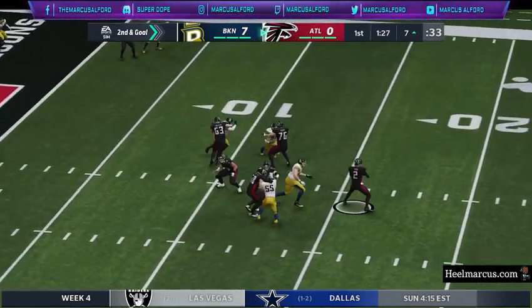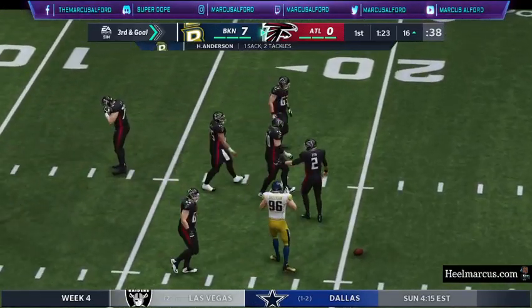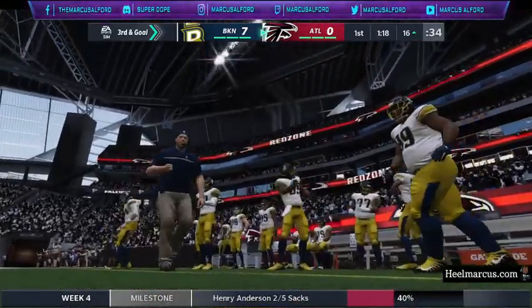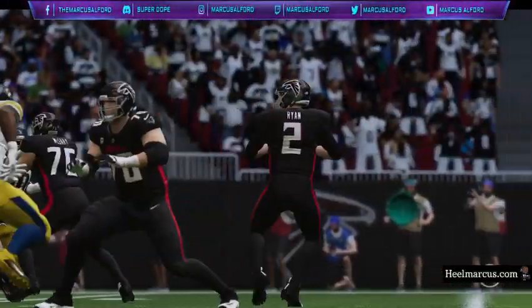From the gun, it's Ryan. And they're going to get him. They bring him down for the sack back at the 16-yard line. Blowing that play up was Henry Anderson. Second and goal, the last thing you need to do is get pushed backwards to take a sack. But he couldn't find anywhere to go with the football, had to eat it, and ended up on the ground.